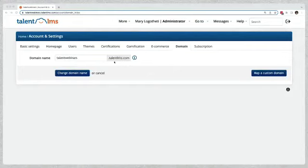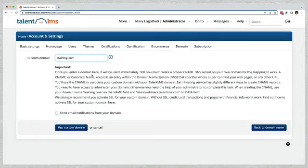And we want to find a way to get rid of this mention. You can do this by clicking and adding a custom domain. So you can map a portal to a custom URL. So here you can add your new URL. This is what your users will use from now on, and they will be directed to the training site.